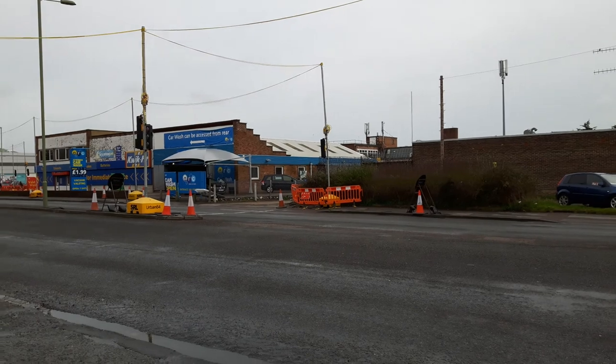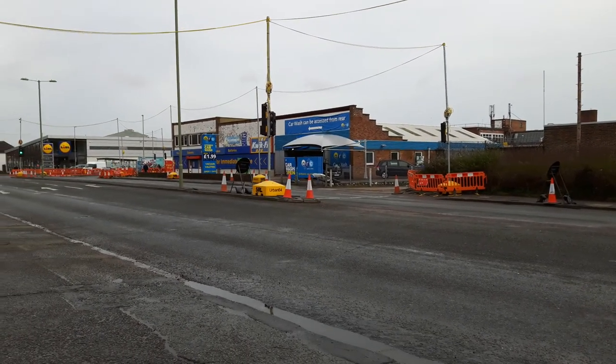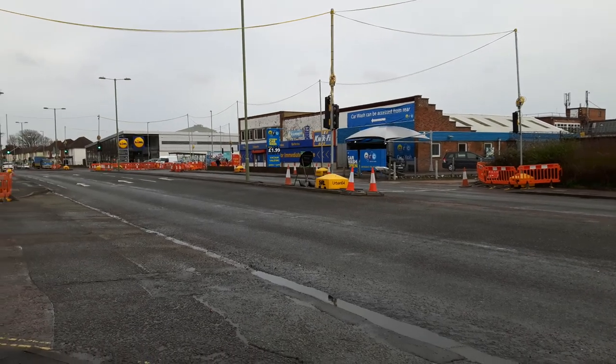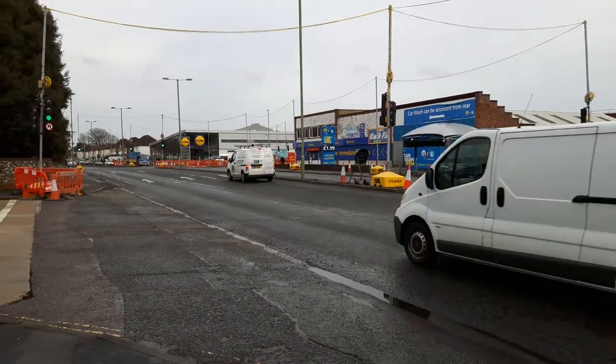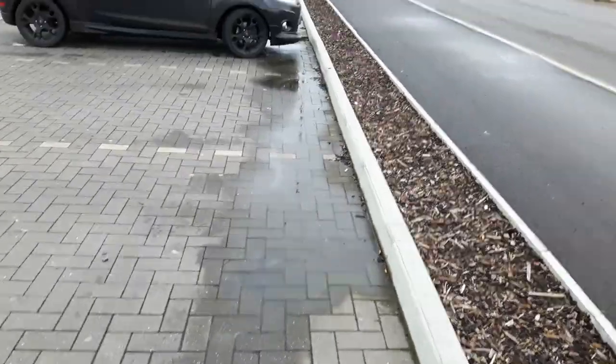Right, this is coming up towards, well, they're actually rebuilding the road junction here, realigning the junction. Well, look, there's the new Lidl's over there in the distance. So I'll just stop here while I cross. Right.